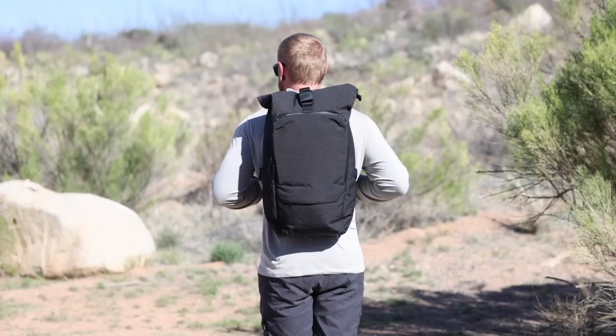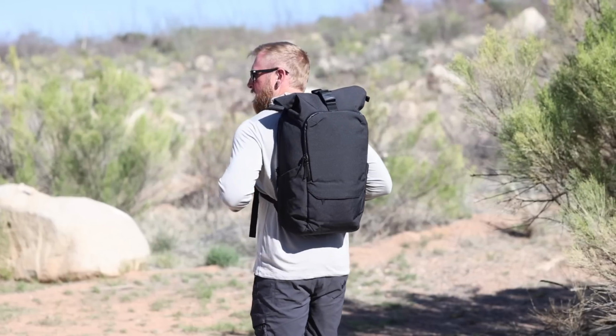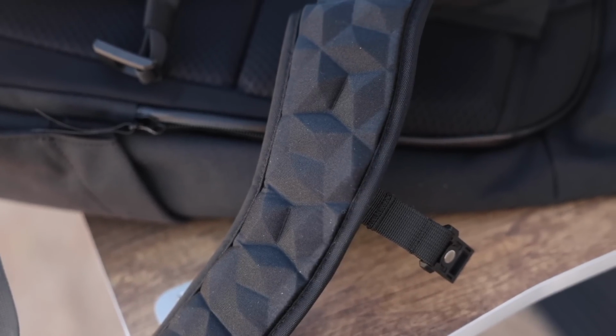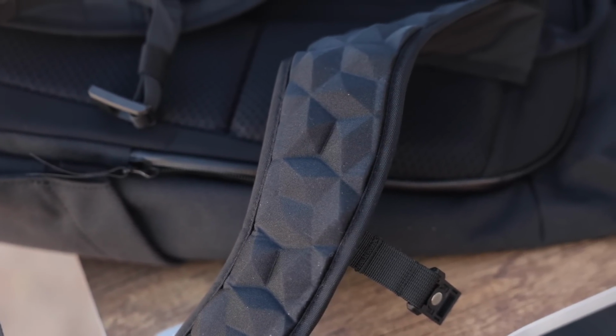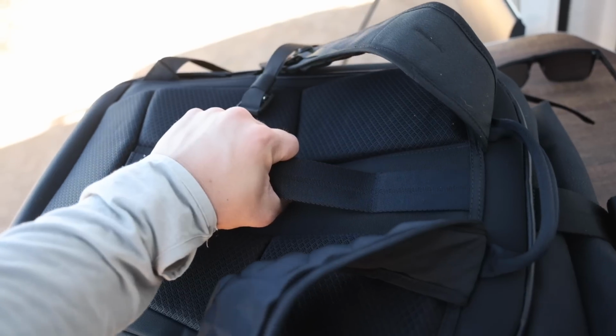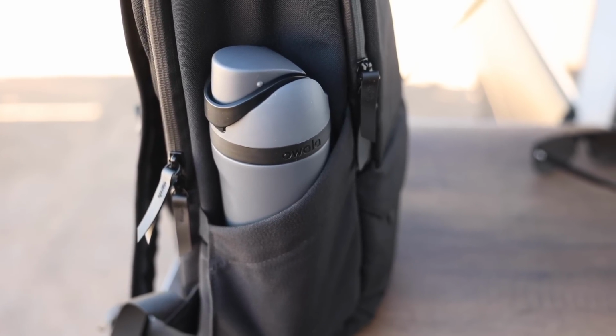Now for some of the quick specs, this bag has a 35-liter volume, so one of the bigger bags that I've ever seen from Alpaka. They're using what they call space cell foam padding on the shoulder straps, and this thing is actually very comfortable to carry with you even if you had it on your back all day. It features a luggage pass-through, which is perfect for use with my camera case, and there are two exterior water bottle pockets that fit fairly large water bottles.